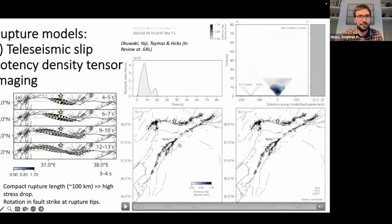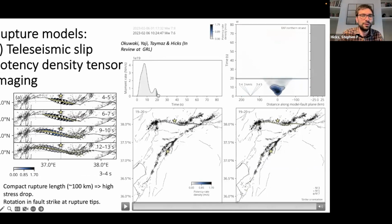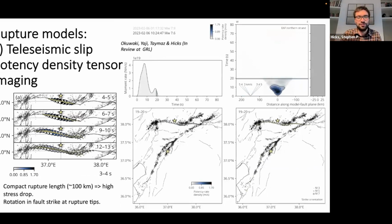We also looked at the magnitude 7.6 a few hours later on the Sürgü fault to the northwest. And you can see that this is a much more compact rupture. It ruptured a much smaller extent of that fault, and over only 20 seconds compared to 80 seconds for the first earthquake. So given that the magnitudes are very similar, we proposed that this is what we call a high stress drop earthquake. There's a huge stress drop during the earthquake because of the similar magnitude but shorter fault length that ruptured.